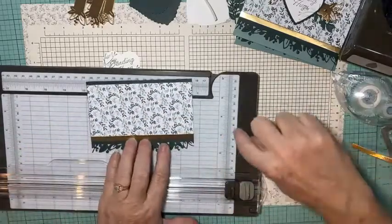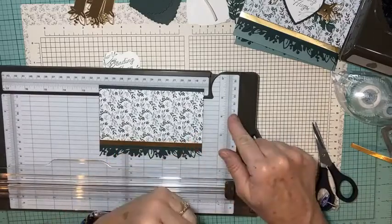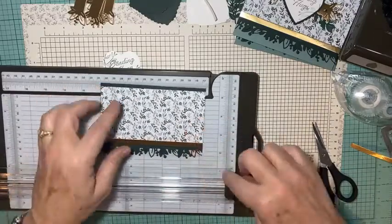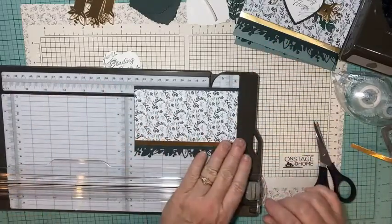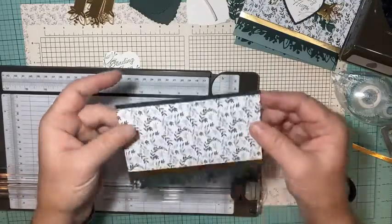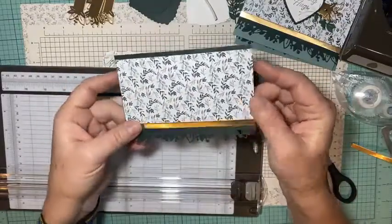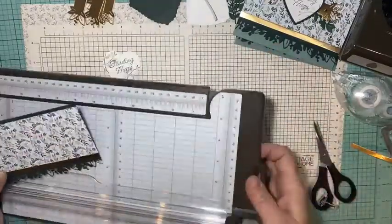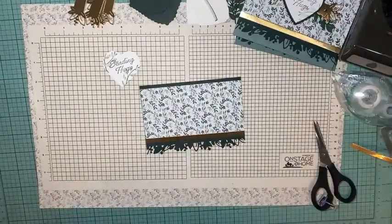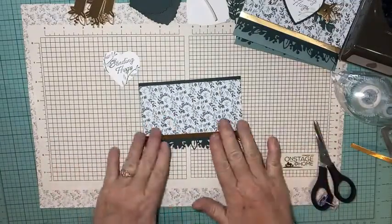And I think using the straight edge of your paper trimmer, or your Simply Scored, or your Stamparatus, just anything that has that lip where you can put your paper to line it all up, is a helpful hint. Look how pretty that is so far, with that little touch of gold in the paper and the little strip of gold. And trust me, when you do little strips of gold like that to add an accent, your 12 by 12 paper goes a long way.